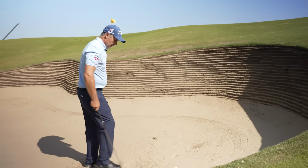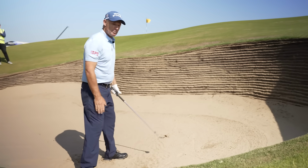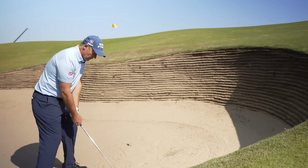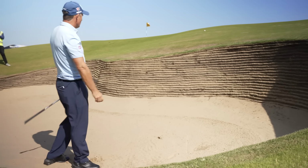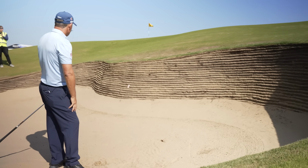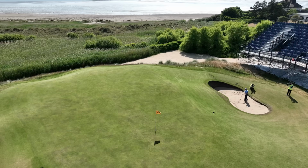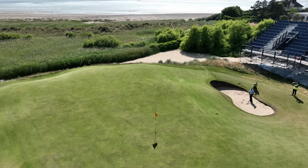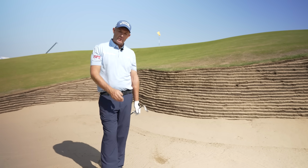So again, off the downslope, if somebody goes off the downslope, this is what happened to Thomas Bjorn, isn't it, in Royal St. George's. You go to try and bounce it up and you just don't get that strike, and all of a sudden it's coming back. Yeah, so it's temptation. That's what it is.